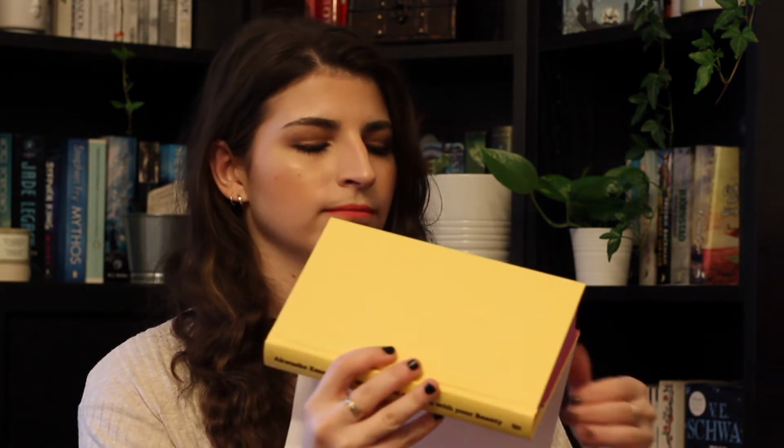Okay, nothing special with the end pages, that's fine. I typically don't care. And then, okay, nothing special underneath either. It's just yellow, which is nice, actually. I like the color combo, yellow and purple. Let's have a look at what the book is about.